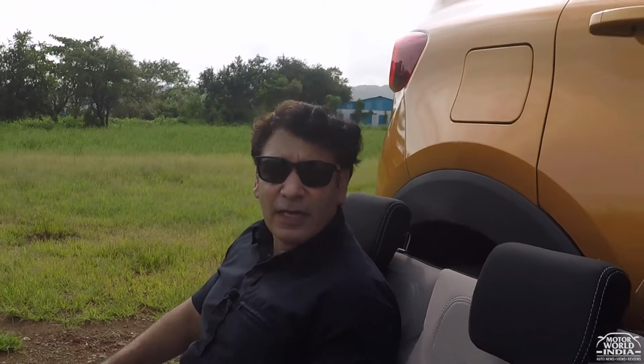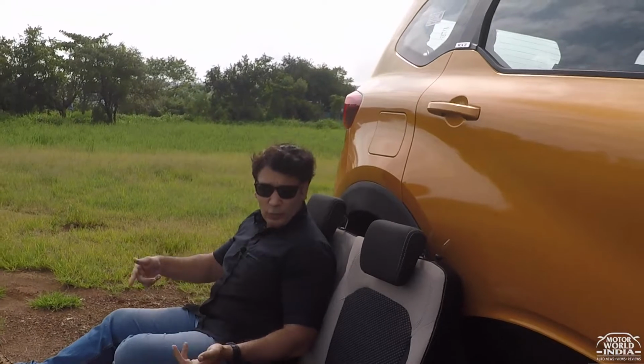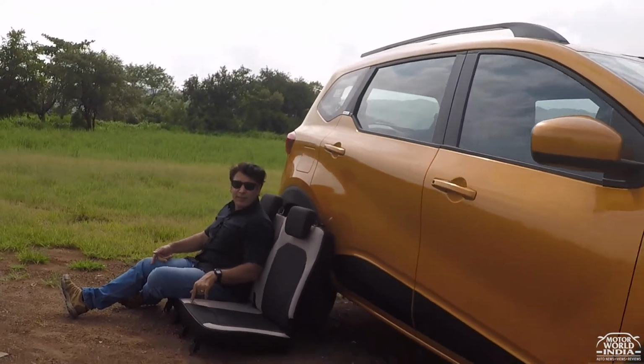Probably this is the first time that we begin a car review sitting outside the car on the car seat. Presenting the Renault Triber.